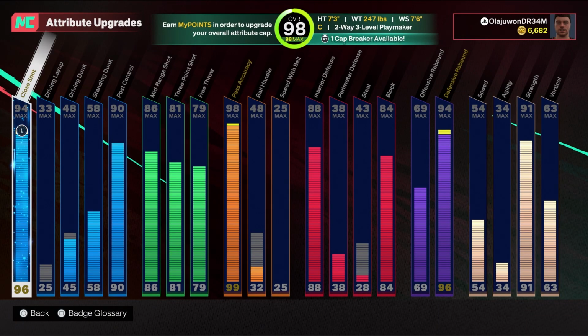So this is the full build. As you can see, we do have cap breakers on here. It would have a 94 close shot, but we went +2, so we can get Hall of Fame Paint Prodigy. And once I am able to get my next set of cap breakers, I can go to a 99 on this. I'm probably going to do that because 99 close shot on a 7'3" big is absolutely OP.